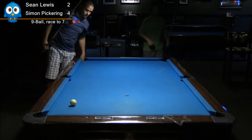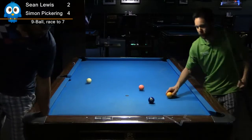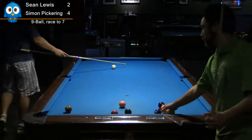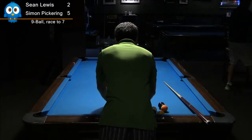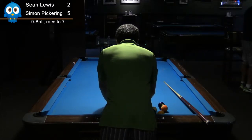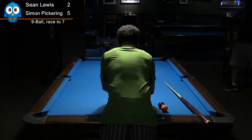Right. Yeah, and that's good. If you get to a point in your game where you're confident that you can stroke everything, and depend on your stroke and a sense of consistency with the speed of your stroke too, your run-out percentages go through the roof too.